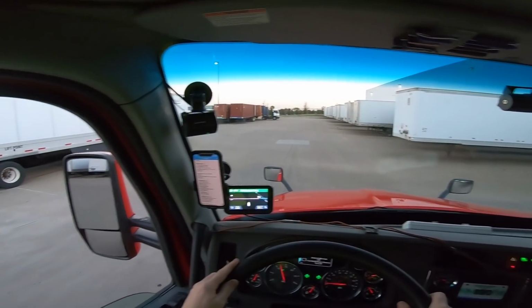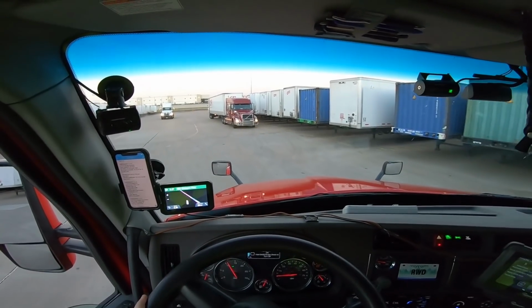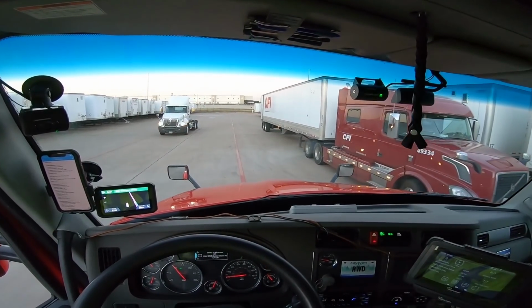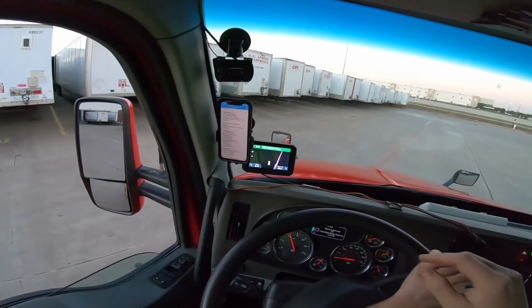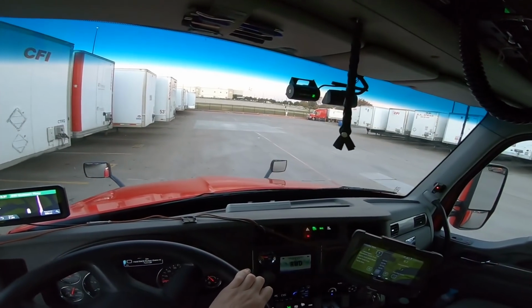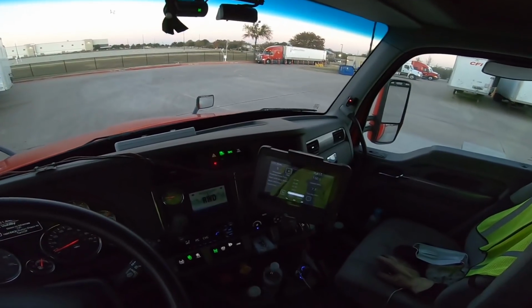All right, so we're gonna go back up here now and talk to the security guard again. Yep, there he is right there. He's gotta hook up to that trailer. All right, we gotta go sit out of the way for a second. All right, guys, let me go run up there and talk to security again to figure out exactly what trailer I have to get. What was that, 44261? I don't remember. I know it's that though.